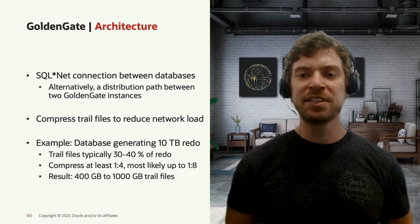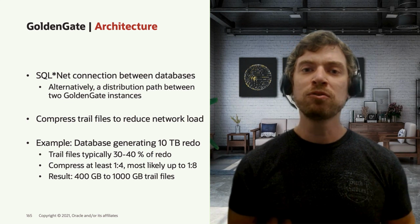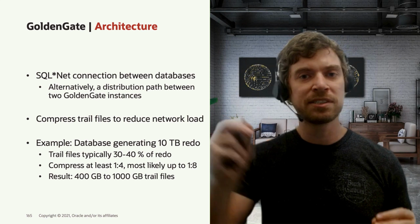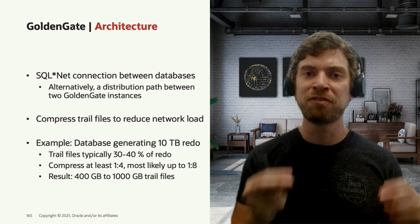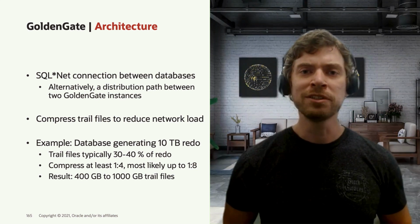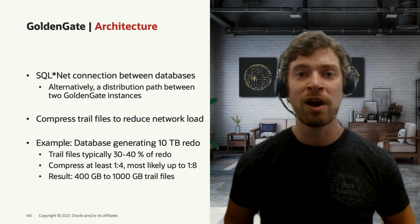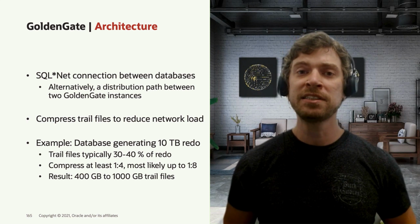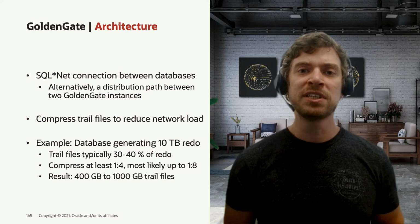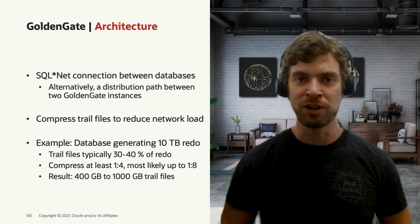You must have SQL connectivity between the two databases. However, if you don't have it, you can use GoldenGate hubs as a proxy for the files that are being shipped from the source environment to the target environment. We also recommend you compress the trail files to reduce some of the network traffic. In this example, if you have 10 terabytes of redo, you can reduce it to maybe 400 gigabytes to 1 terabyte of trail file size.